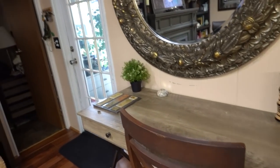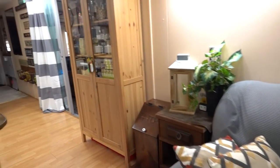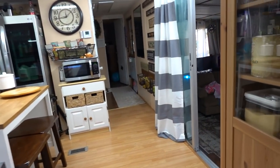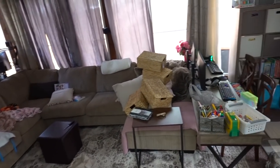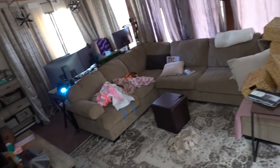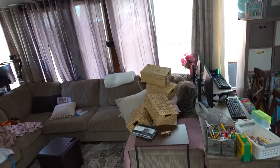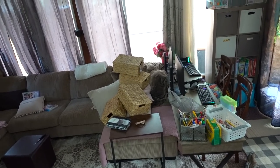Rudy's getting another bath because Kitty got fleas. So Kitty is wearing her thing and we are disinfecting everything right now. And I vacuumed and vacuumed and vacuumed like a crazy person. And I got the baskets right there.